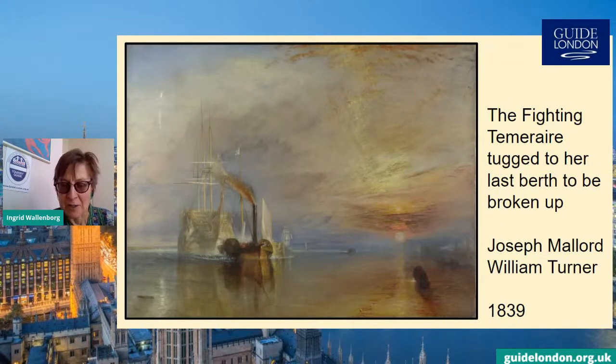That's the inspiration. But Turner has taken serious artistic liberty with the scene, and just to say a few obvious things. First of all, the white ship, the Temeraire, would not have looked like that at all. It would have had its masts removed, and it was probably dark brown. Everything valuable would have been removed before it was towed up. But he's turned it into this little white, ghost-like, glorious, almost fairy tale-like ship.